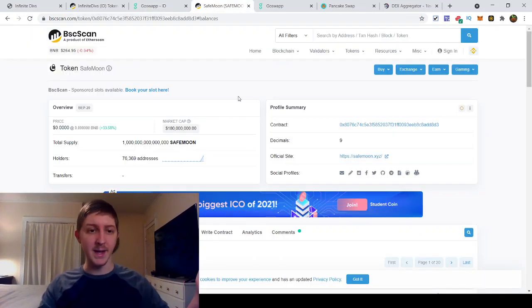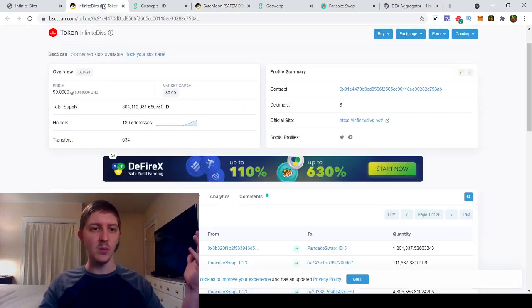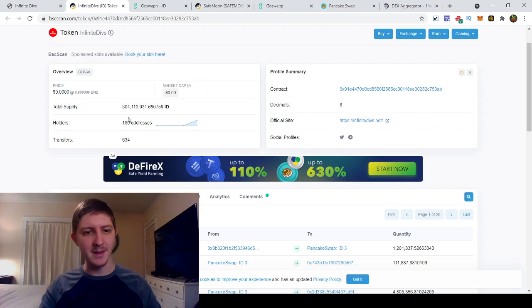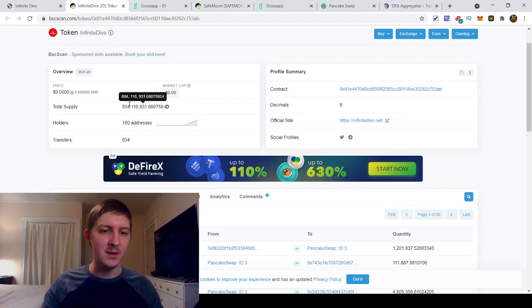So let's jump right in, guys. Right here we have infinite divs on BSC scan. We're checking the total supply because they're burning it. Every transaction, 5% are burned and 10% are redistributed as dividends to current holders. There's 180 addresses that are holding this.